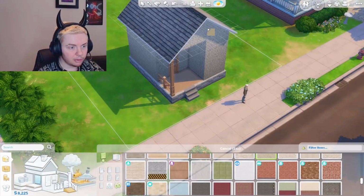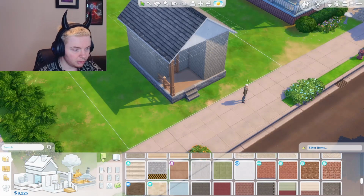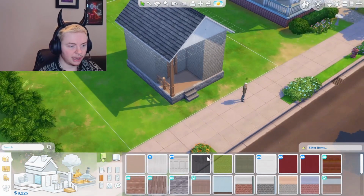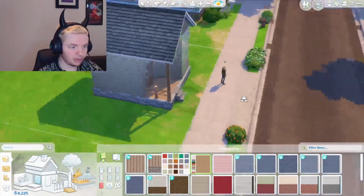Then I'm going to want, I can either do it as brick, but I was actually thinking it might look better if I do these walls as wooden panels at the top. See if I can match the wood that I've got down here as well, because I think that would look better. There you go, something like that was what I was picturing. I think that looks pretty good.